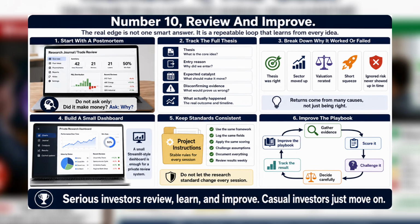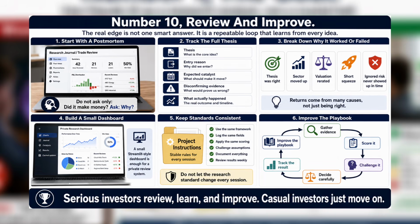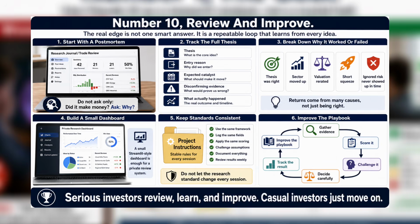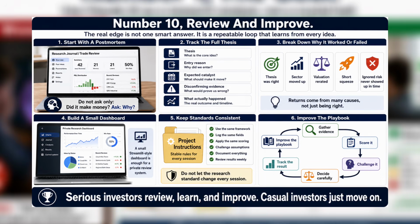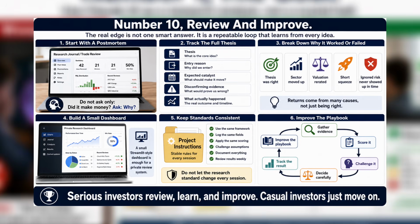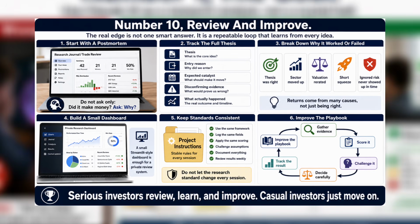Not one smart answer, but a loop. Gather evidence, score it, challenge it, decide carefully, track the result, and then improve the playbook. That is a process viewers can actually copy without pretending AI removed risk or uncertainty from markets.